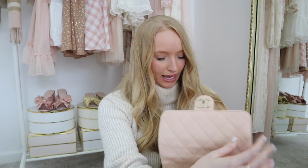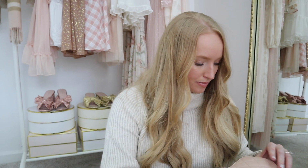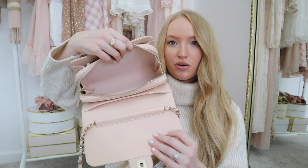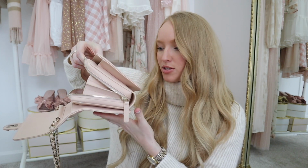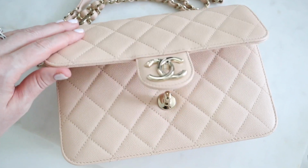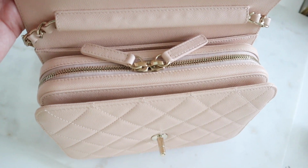Let me get this stuffing out. Okay, so then it just opens up there, and then it has this so nothing falls out as you're getting in and out of there. But this is great for travel because everything's going to be nice and secure. Not that I'm traveling right now with my 6-month-old.